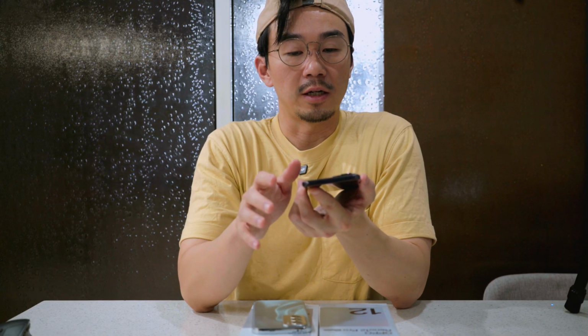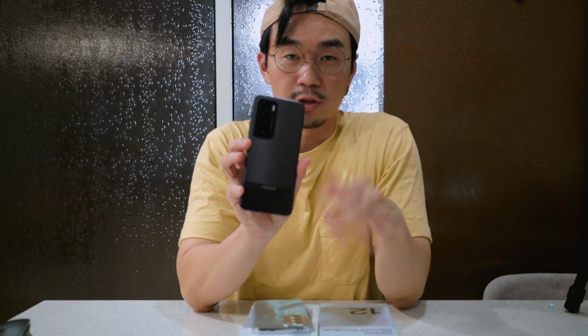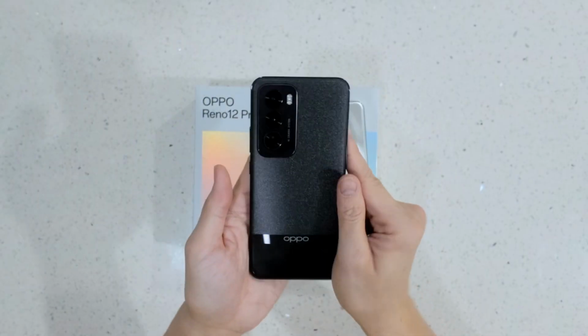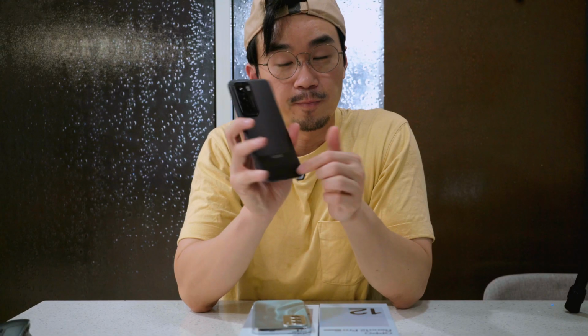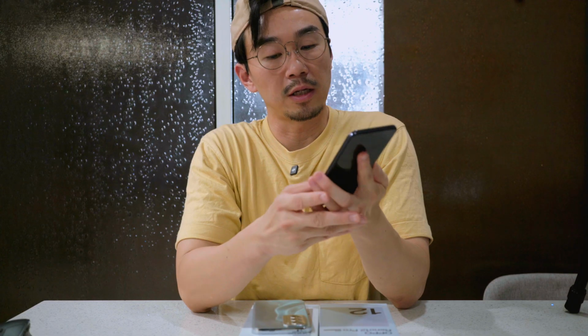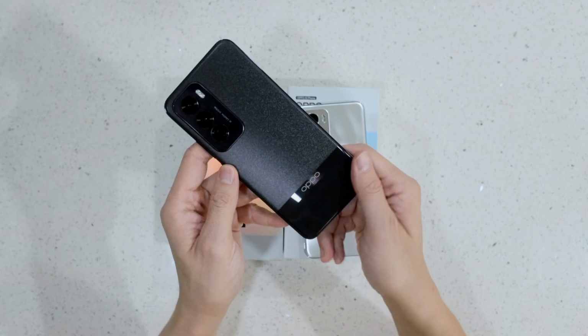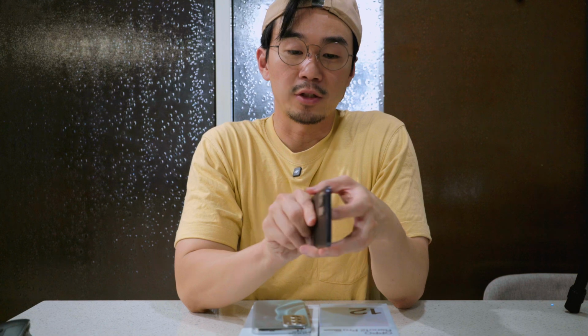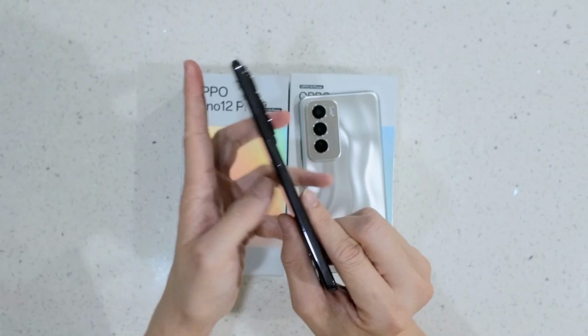I think that the design at the back here is very nice. There's a two-tone, 2 different materials. This is definitely not a fingerprint magnet at all. Only a small portion under here is a fingerprint magnet. But then again, it's not as bad. I don't really see a lot of fingerprints here. It's pretty damn good.